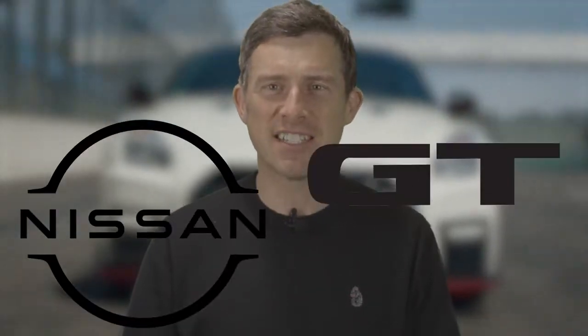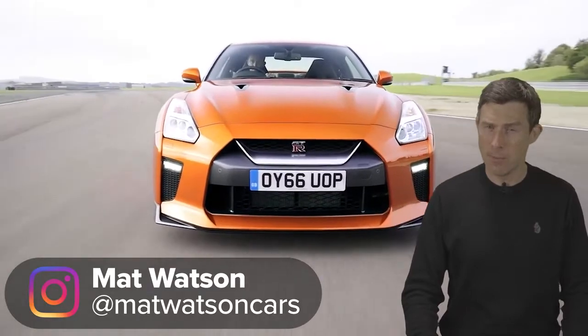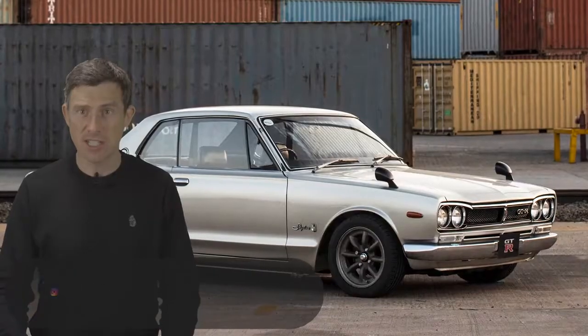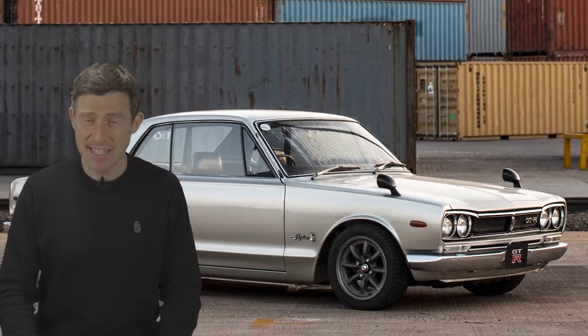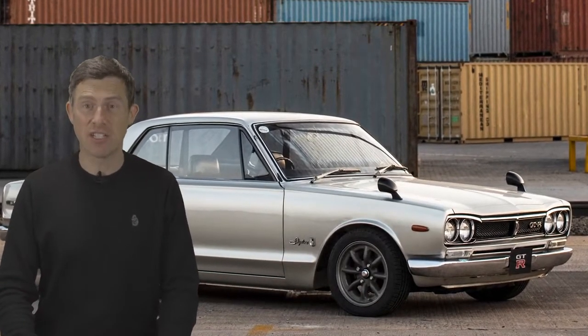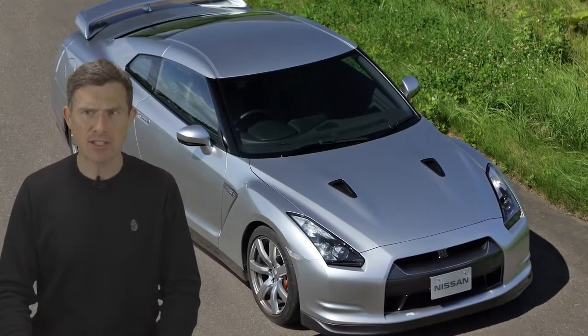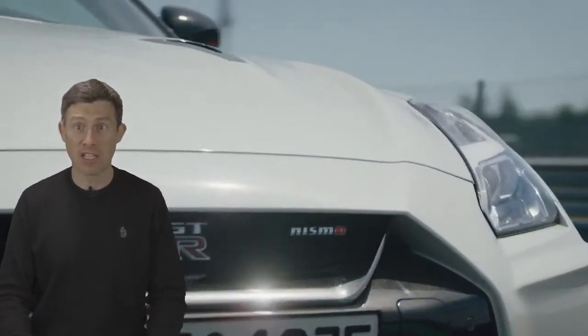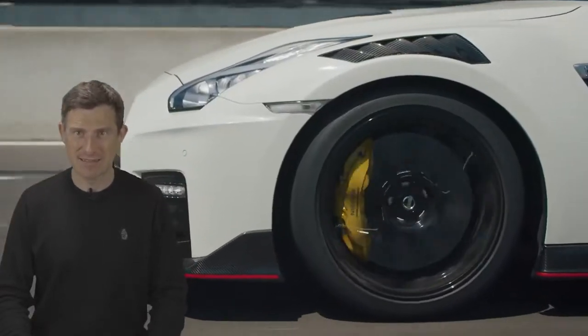Nissan GT-R. That name is a legend in the world of motoring, and it's really popular among tuners. Now, the first Nissan GT-R was actually released back in 1969, and since then there have been 6 different generations. The last one, the R35, was introduced way back in 2007, so it sort of overstayed its welcome. Well, don't worry, there's a new one coming, a 7th generation GT-R, and in this video I'm going to tell you all about it. Anyhow, I'm Matt Watson, and you're watching CarWow.